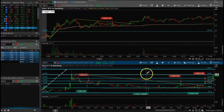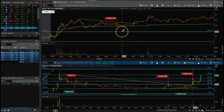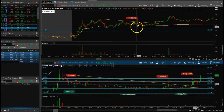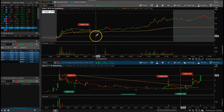I don't think it will go up more than 6 unless volume comes in. But anyways, that's just the overall pattern. So if we go to the intraday, we're gonna focus on this day. Again, I didn't trade it, but I'm just showing the patterns that I see. So let's remove this drawing.